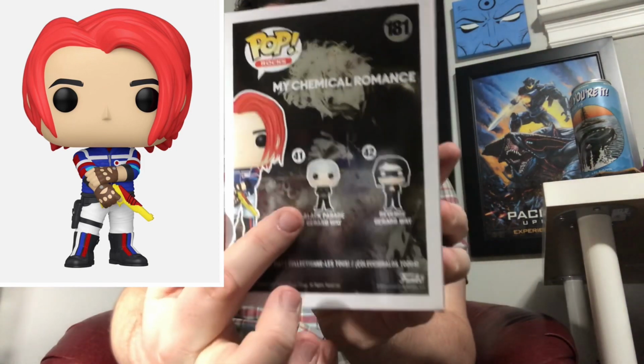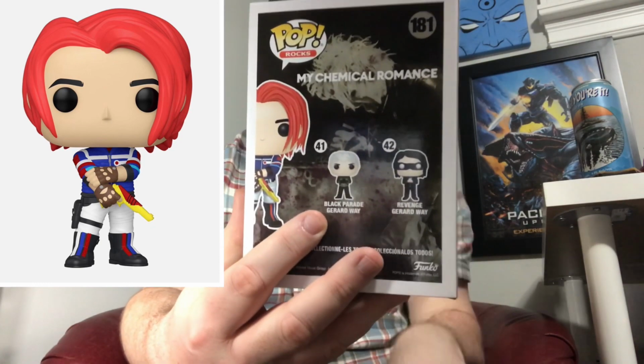But with My Chemical Romance, almost every album was a concept album. So he had a different character for every album. I previously had the Gerard Way here from the Black Parade album, where you had the short bleach blonde hair, and they were like this, I don't know, undead marching band or something like that.